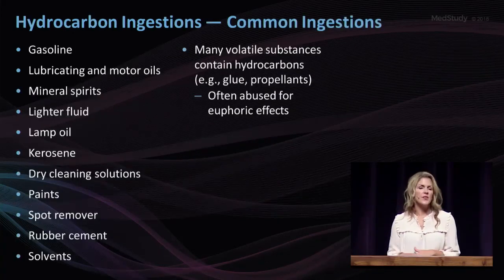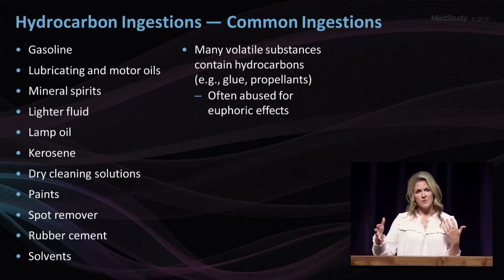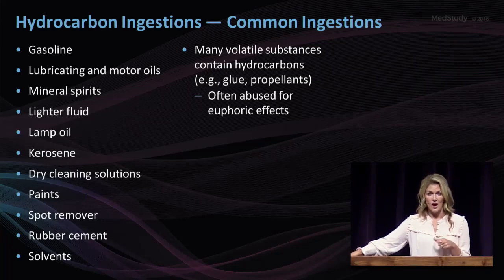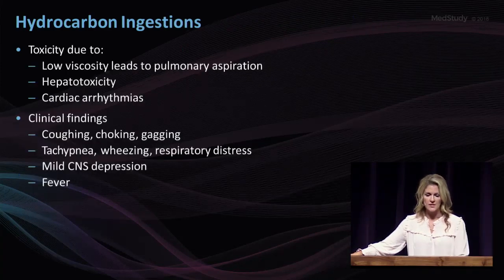Hydrocarbon ingestions. Think about these as things you find in your garage: gasoline, lighter fluid, kerosene, solvents. Again, the stem for this one will look something like the kid was playing in the garage, and then he comes out with respiratory distress. These are hydrocarbons. Some of these volatile things, the teenagers will huff. So these are often huffing agents because they produce some euphoric effects.